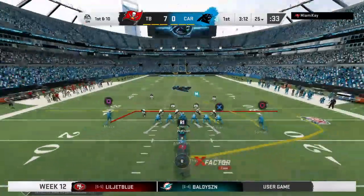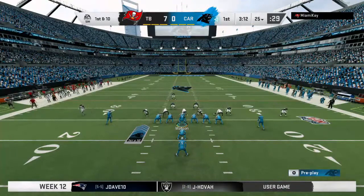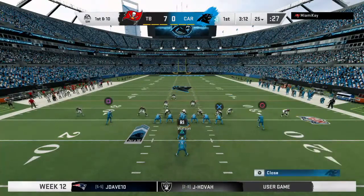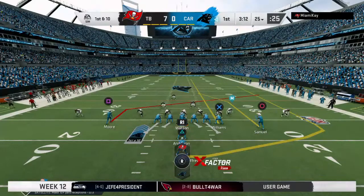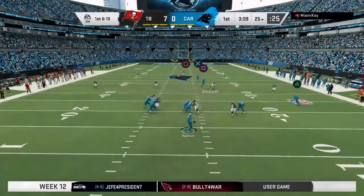This Carolina offense at the line, ready to go. And still a lot of football to be played in this season. We're only in November. A lot can happen between now and January. But if it ended today, they would just be on the outside of the playoff picture looking in. So a lot to fight for.